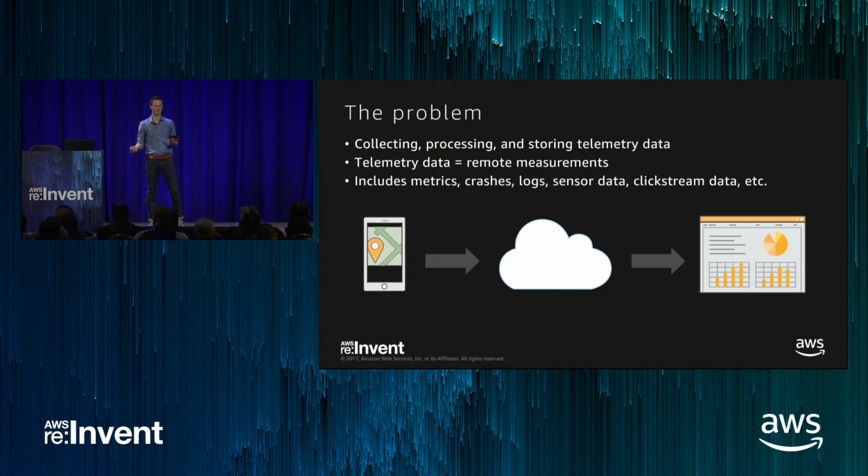And so what is telemetry data? The word telemetry comes from the Greek roots meaning remote and measurement. So think of it as any data that you want to remotely measure and collect from your app out in the field. This includes things like metrics that we want to see happening in the app, crashes when those happen, log data, sensor data, and clickstream data, so you can see what the user is doing as they're using the app, and that kind of stuff.